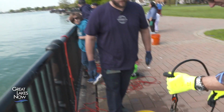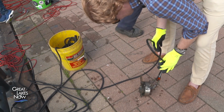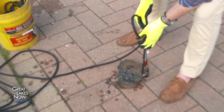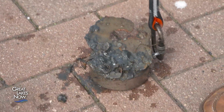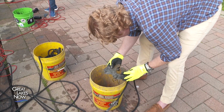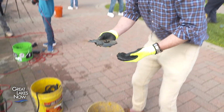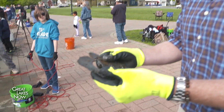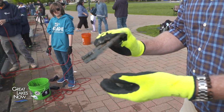All right. So let me grab a bucket to put that in. This isn't quite the treasure I was looking for, but we'll have to do it again. I have no idea what we just found. There's no telling what some of this junk is or how long it's been in the river. But the same can't be said for everything Jason finds.